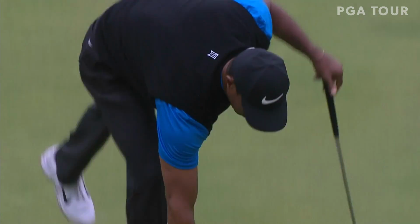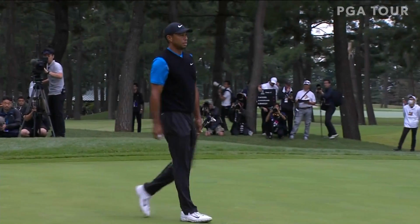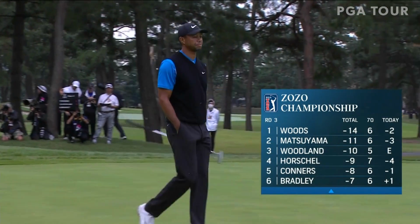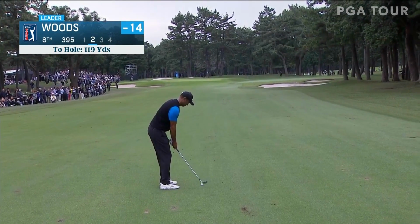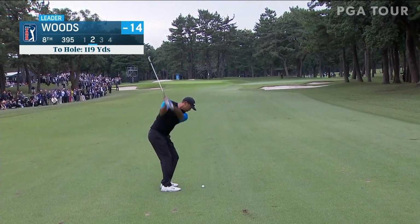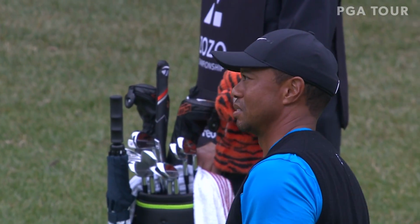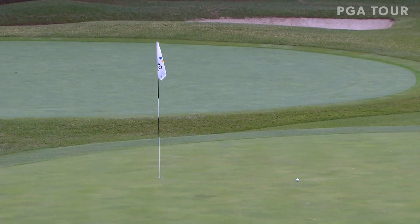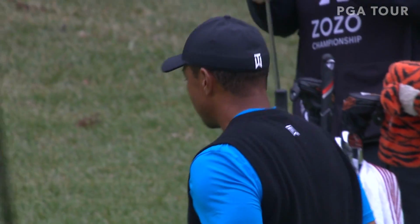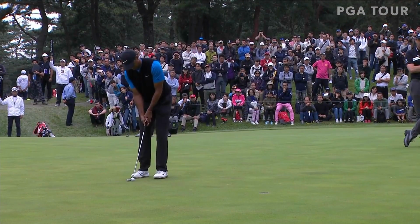And the lead is now back to 3. Tiger has birdied 3 of his last 4 holes after a bogey at the first. Before they even called their names, and he just went to this different place. You can see the look on his face. It was just 119 yards there, just trying to cut it back towards that flag. His distance control with his wedges and short irons is spot on this week. Chance here to extend his lead.